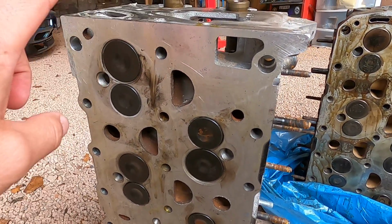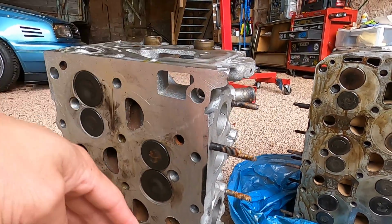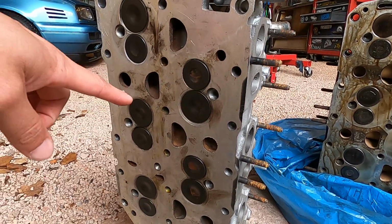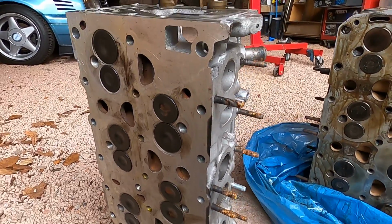These are Tectonic Tuning big valves. I can't remember what size they were, but these are the larger valves. Everything's nice and clean. Like I said, he took too much off of here, as I explained, and the valves weren't sealing for almost every single cylinder. I had zero compression on some of these cylinders. It was ridiculous, but all clean.